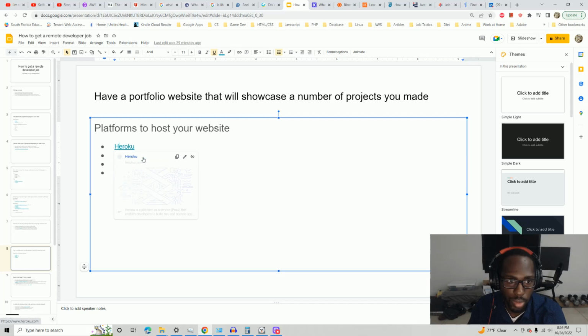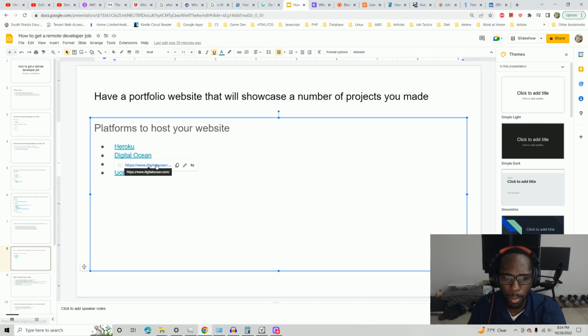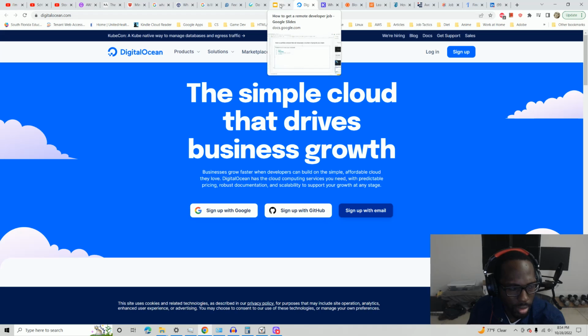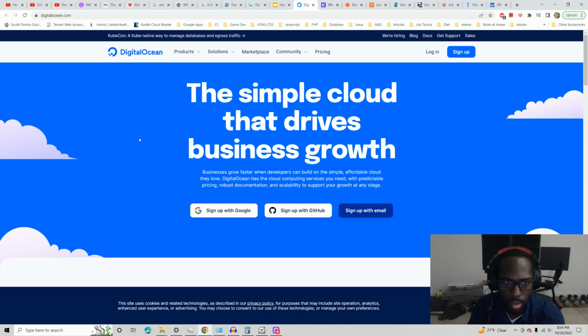I've listed a number of platforms, like Heroku. I know Heroku used to be free, but now I think the free tier is going away. I believe with Heroku, you had the ability to deploy a project as long as it was fairly small. But I think that opportunity is going away. I'm not absolutely sure, I haven't researched it well enough. Another platform that you can host on is DigitalOcean. This is actually one I'm hosting some of my projects on.